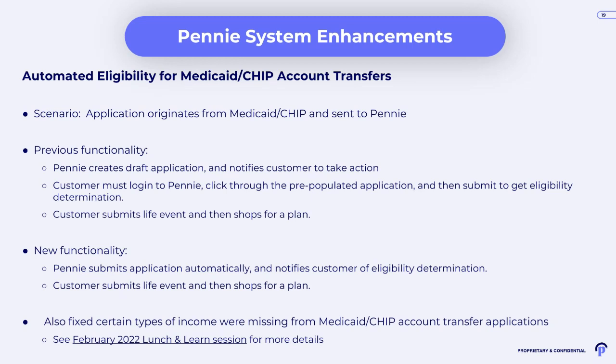But we're seeing a pretty high success rate of automated eligibility for these account transfer applications so far, so that's been really great. Along with that, there was a fix put in place for an issue we had talked about back in February, I believe it was, where sometimes when an application account transfer would come from Medicaid or CHIP, we would see certain types of income dropped off of the application. That's all been fixed, so if you had been experiencing that issue in the past, you should no longer be seeing that on any of the application account transfers between us and DHS.